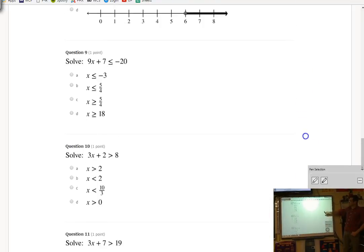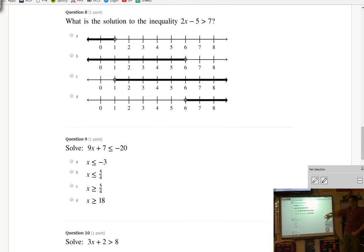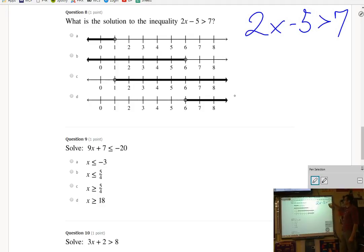If we look, I didn't make any really hard ones here. If we look at question 8, if I have 2x minus 5 is greater than 7, on your paper you should write down 2x minus 5 greater than 7. Olivia, if I want to start solving this, what would be the first thing that I would do? Now, that's what a lot of people have been making a mistake with. Guys, when we solve these things, we're working the order of operations backwards. So if you set up a PEMDAS ladder on your paper, we're going up.